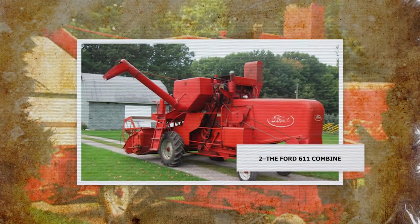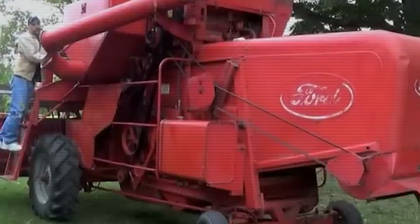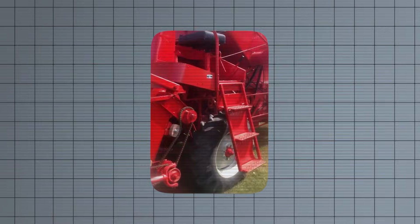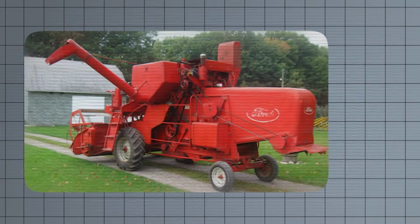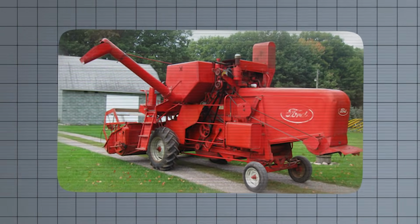Number 2 is the Ford 611 Combine. Ford, long associated with automobiles and the legendary Fordson tractors, ventured into combines through various partnerships and licensing agreements. One result of these collaborations was a pull-type Ford 611, introduced around the 60s. Not as universally recognized as some of Ford's tractor lines, but the 611 is still prized by certain enthusiasts who recall its distinctive blue and white paint scheme.